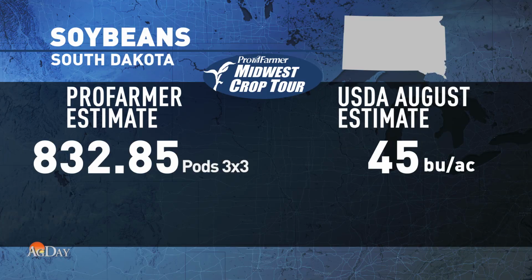And the soybean numbers also down. ProFarmer reporting just 832.85 pods per 3x3 square, down a whopping 192 pods from last year. USDA is calling for 45 bushels per acre in its August report. Now keep in mind, South Dakota also has about 2.8 million acres of prevent plant this year.